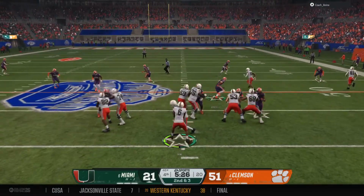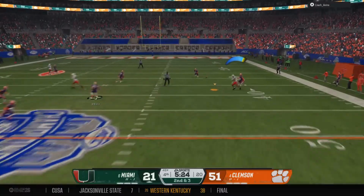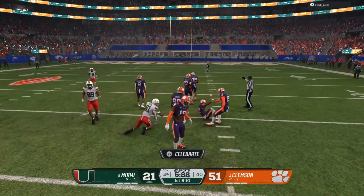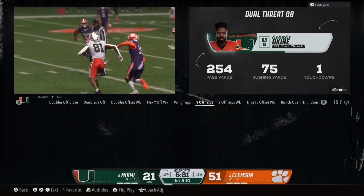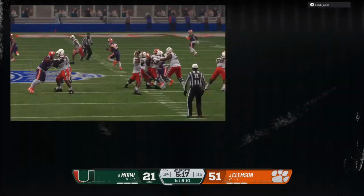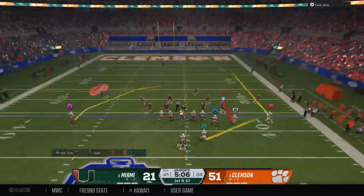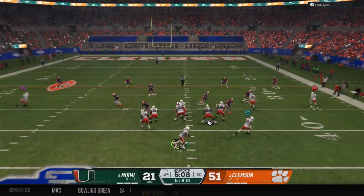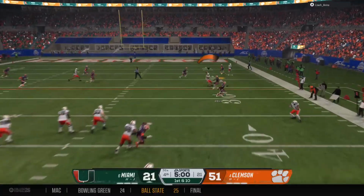Fakes the handoff, looking to throw. He makes the grab. They stop him, but it's a first down. Once you can establish the run game, the play action is so effective. Those linebackers' eyes get caught up on the run, and you pull the ball, and you've got open targets behind him. That's a great example of using the run game to set up your play action.